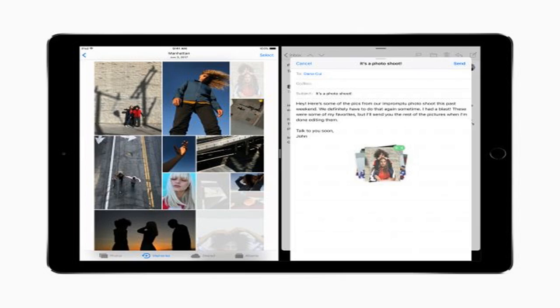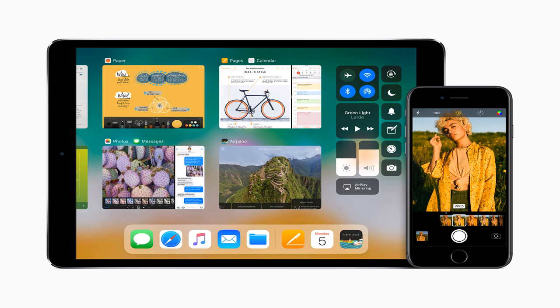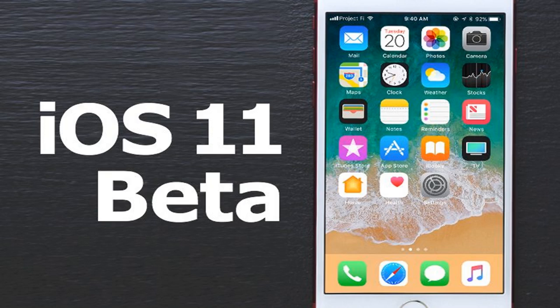Before installing any beta software, it is always a good idea to make a backup of the device in iTunes as well as importing any photos into Photos. If you want to go back to iOS 10, simply connect the iOS device to a Mac and open up iTunes to restore a previous version of the software from any backup made prior to updating.